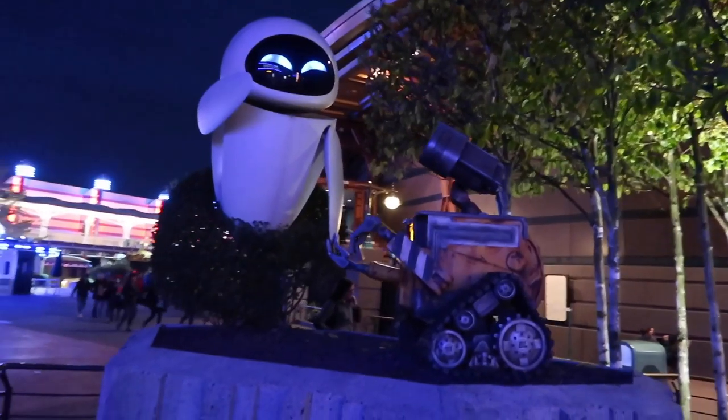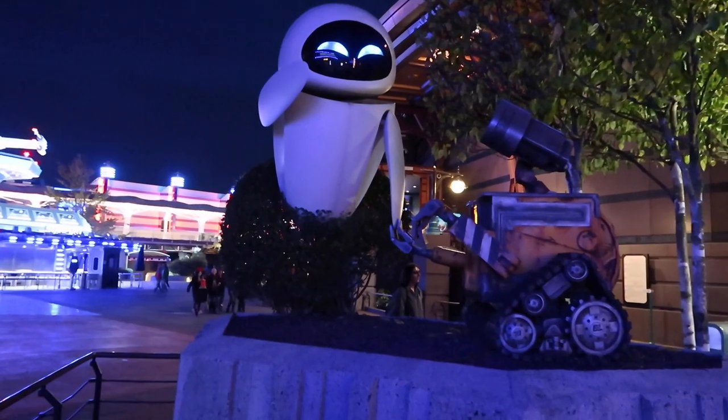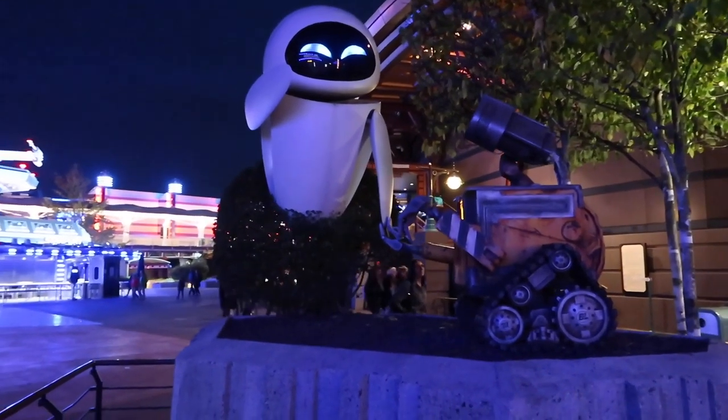And so the next one is located in Discoveryland, and it's Wally and Eva. Basically, they're big statues of Wally and Eva, and they're right by Star Tours. I think that's the best way to describe it. Walking towards, on your way to Star Tours.